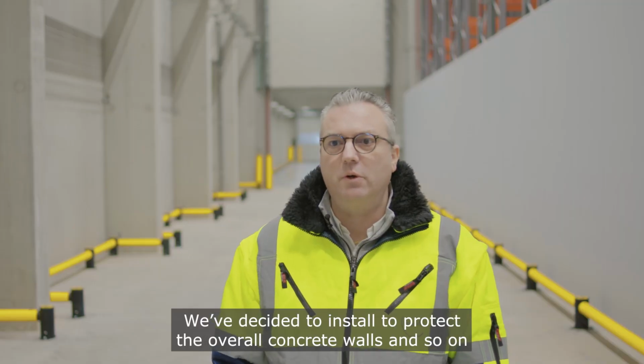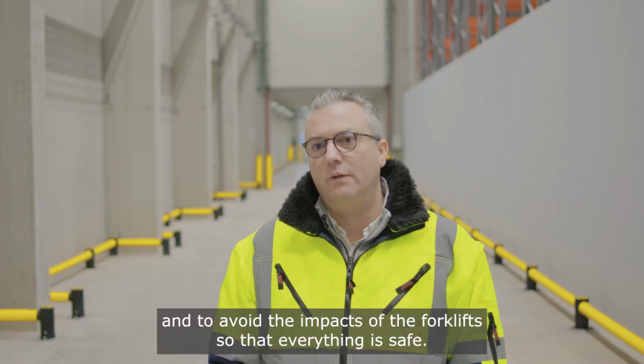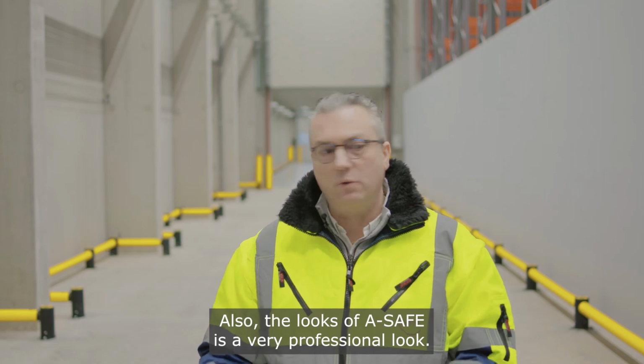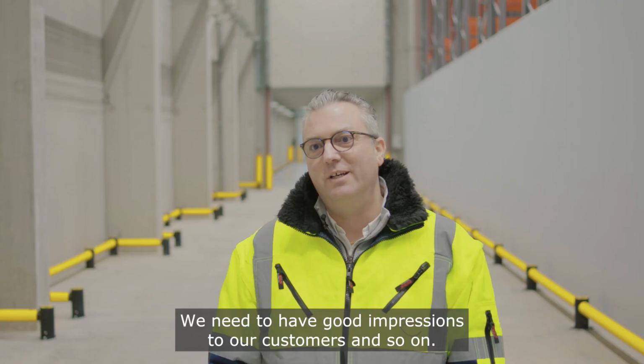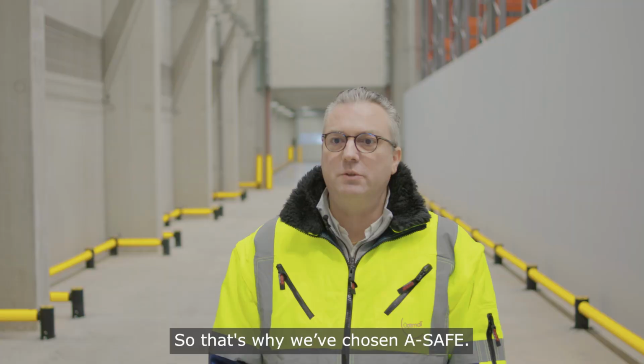We decided to install it to protect our concrete walls and so on, and to avoid impacts of the forklifts, so that everything is safe. Also, the look of A-Safe is a very professional look. We need to make good impressions on our customers and so on, so that's why we chose A-Safe.